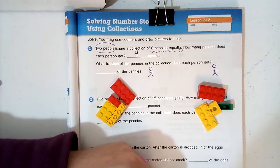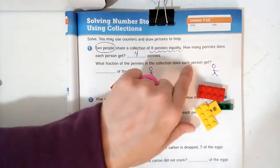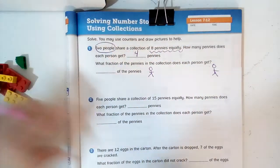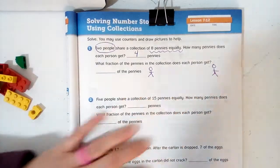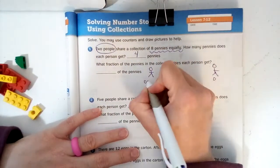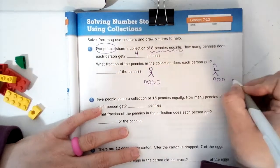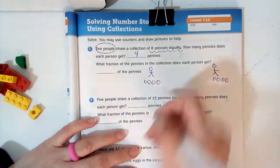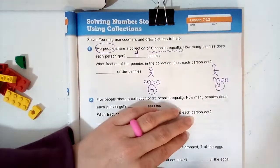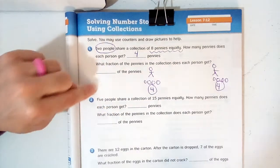Now here's where the fraction stuff comes in. What fraction of the pennies in the collection does each person get? Well, I'm going to scooch this over here. And I want to draw it out so I have it here to look back. So here's 1, 2, 3, 4, 5, 6, 7, 8. They each got 4, which we already answered. But here's how we should write it. I'm going to put this on over here on this side.